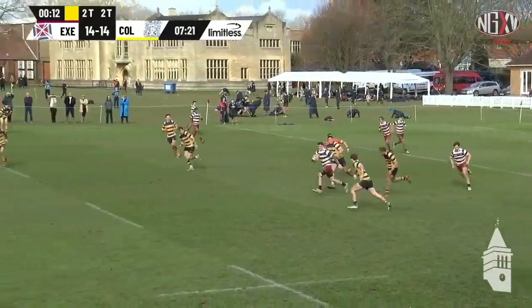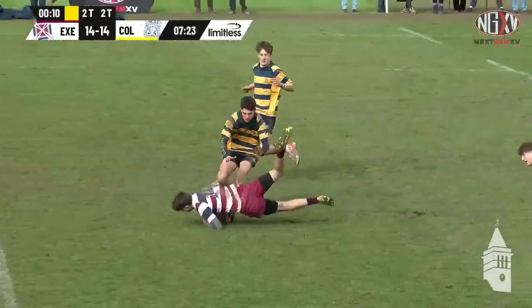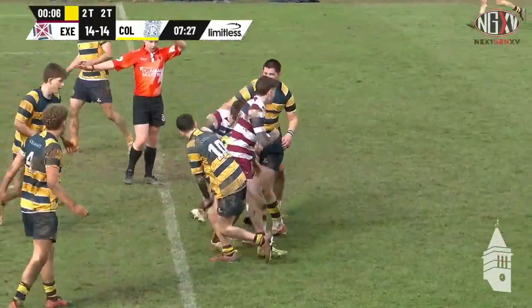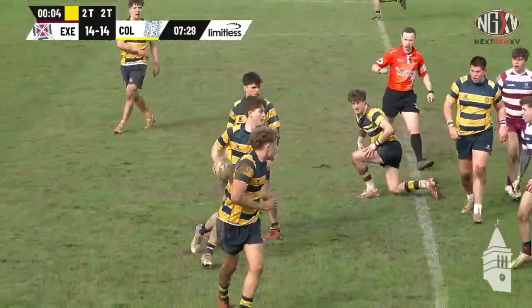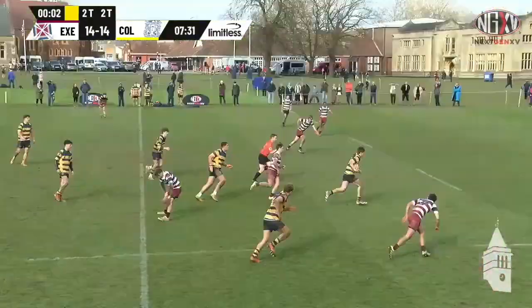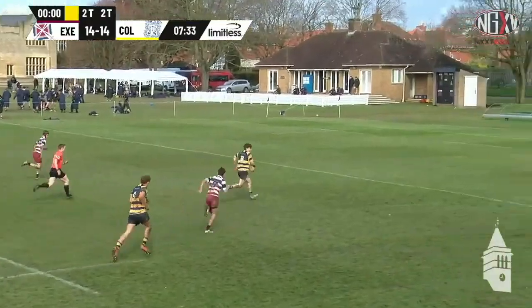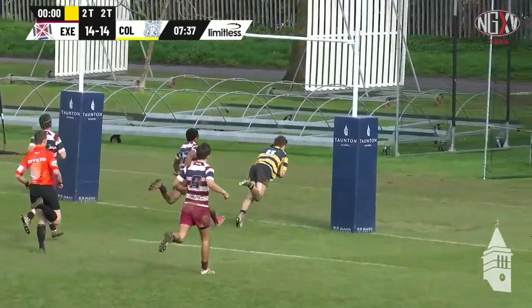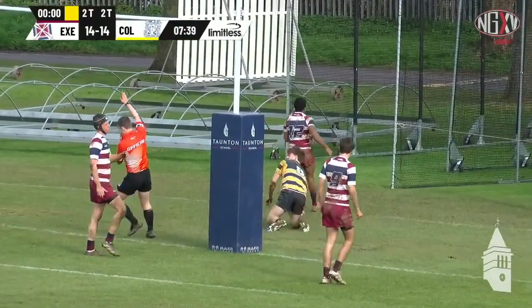Yes, Harry. Excellent step on the inside, and suddenly Exeter in behind. There's the tap tackle, and there's been a knock-on as well. Brilliant stuff, and there's the show and go. Oh, can you believe it? Parcell makes the tap tackle, and he's back to his feet to dot down for Collegian and take the lead.